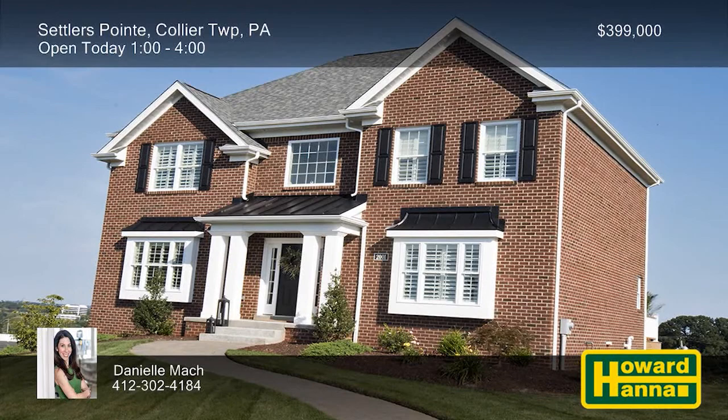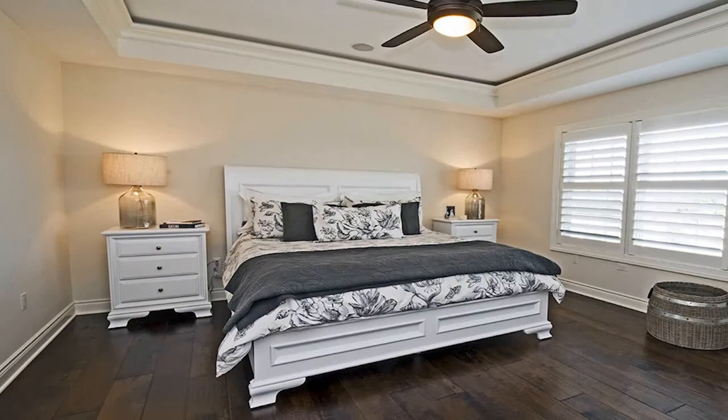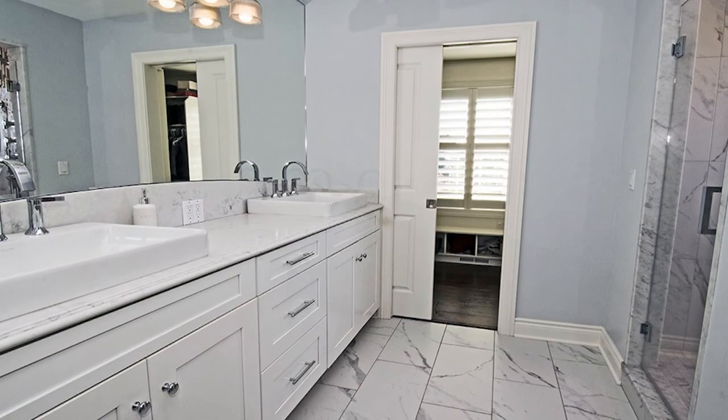The community of Settlers Point offers custom-crafted single-family homes in a convenient Collier Township location. These residences are built exclusively by Strambrowski Homes, with packages starting at $399,000. You will appreciate true custom building and thoughtfully designed floor plans with an easy open flow and timeless craftsmanship that is ideal for today's homeowners.